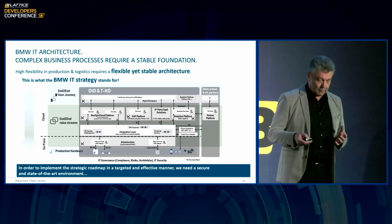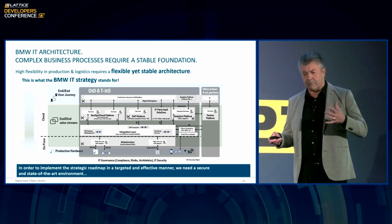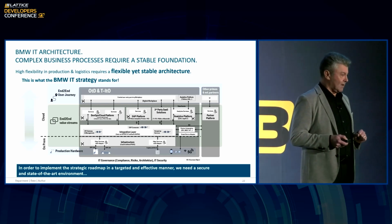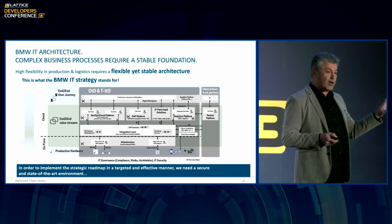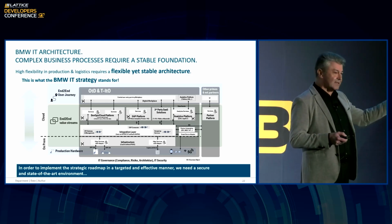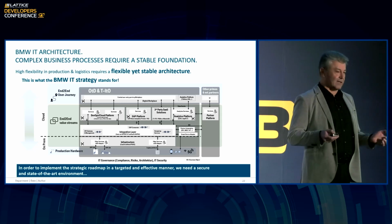We have a training academy. It's near the vehicle plant, 5 minutes when you walk. And we built an innovation hub in this area. We want to test this new technology in this environment.